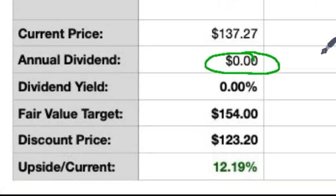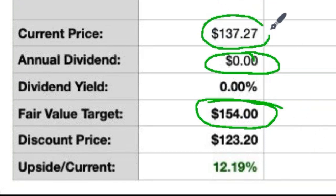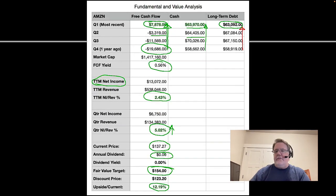As far as valuation metrics are concerned, my combination of price to book and price to cash flow analysis compared to their historical levels shows that the stock's fair value target should likely be at around $154. Now the stock is sitting right around $137 right now. That means that there is roughly about 12.19% upside from the stock's current price. That's not bad. In fact, that does suggest that the stock could still be an interesting value. It's not quite what I would consider to be compelling, but it is still interesting. And for some value investors, 12% is more than attractive enough.